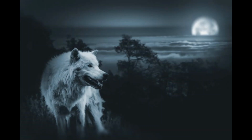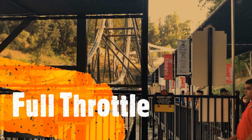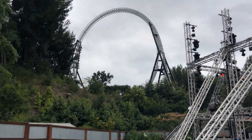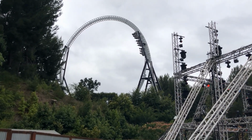All right, starting off the top 5 coasters of Six Flags Magic Mountain, we've got Full Throttle. Full Throttle was made by Premier Rides. It is a Skyrocket Model 3, opened in 2013. It's an LSM launch coaster with a top speed of 70 miles per hour.